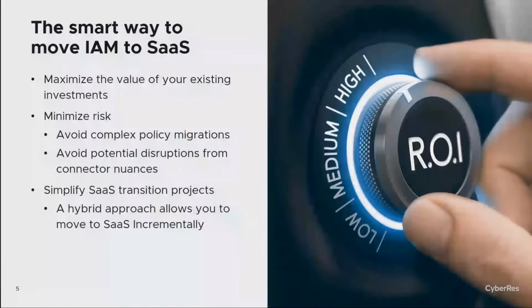So you can continue to benefit from your identity and access management solution. You don't have to do any kind of modification or change of that, but you can start to add value. And then over time, as you start to see the value of moving some capabilities or all those capabilities to SaaS and getting the economic benefits of a SaaS solution, you can do so. And that's what we're here to talk about.